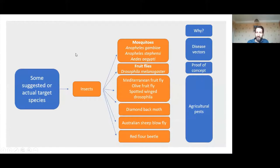Okay, so first to look at insects, at the range of insects that are either the subject of existing research to develop gene drives or have been proposed as gene drive targets in the future. I think for all of these insects I've listed here, there is active research underway either to build gene drives or to do the preliminary work before building a gene drive. So, for example, to sequence the genome or to develop the molecular biology tools needed to build the gene drive.